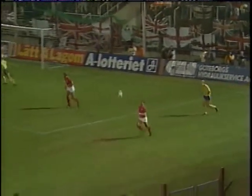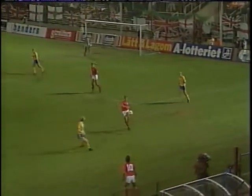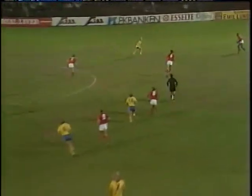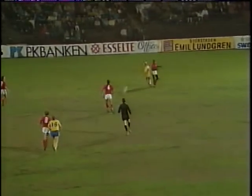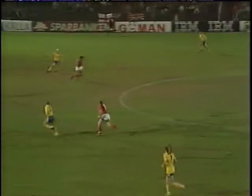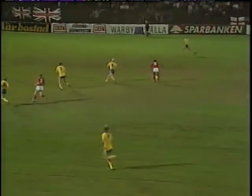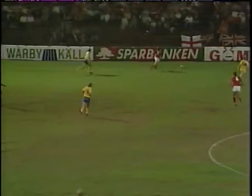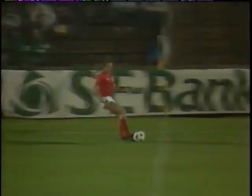Sansom. Hodge. Roland Nielsen. Nice and comfortable on the ball. Viv Anderson. Hoddle. Now Barnes has made a forward run. Dixon's gone to his left. Trevor Stephen out to the right, but again the attack breaking down. England having to start again.